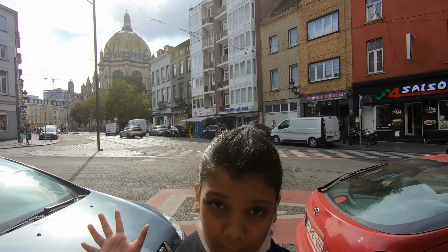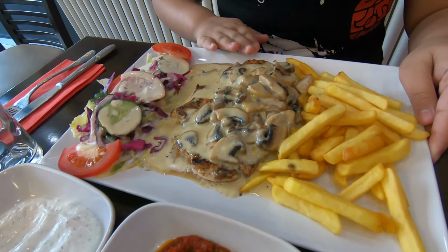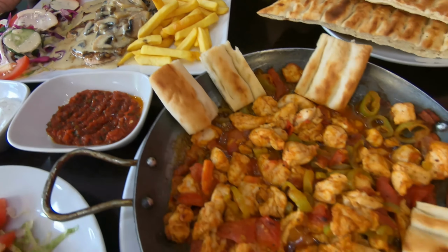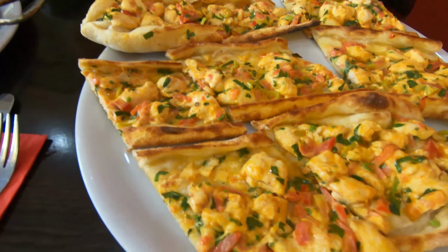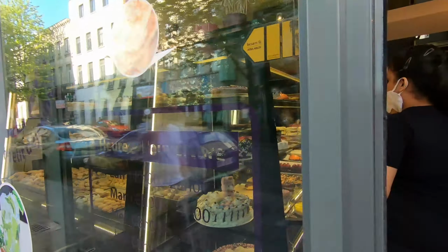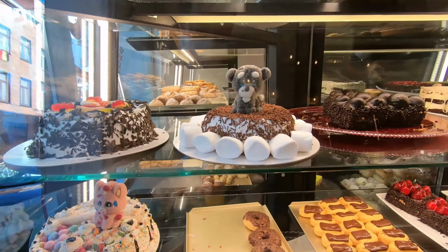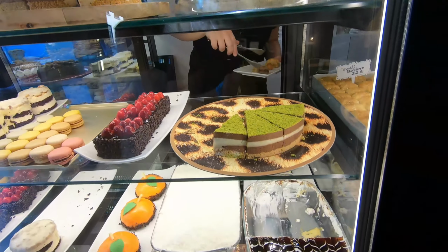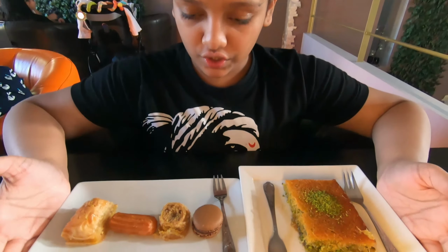Rabiano. This street is mostly famous for its street food. So let's explore. Right. So basically we ordered chicken steak with mushroom sauce, salad and fries. And the next dish is sak tavuk. It is a Turkish pizza. Turkish chicken pizza. So we are going inside the street shop. Okay. So there are a lot of sweets. So we ordered some Turkish sweet dishes.